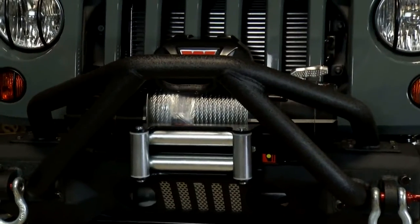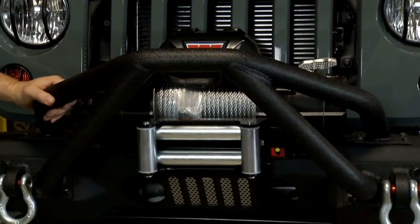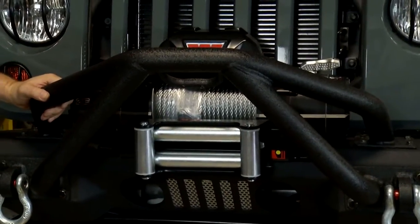Well, I'm going to go back and put the bumper on the back. Okay, now this was a fairly simple thing to put in here, but the guy that designed all this and brought it to us is Patrick Bennett from Rugged Ridge.